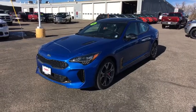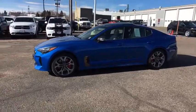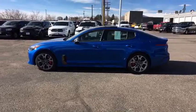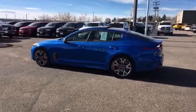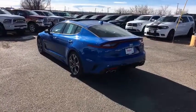2018 Kia Stinger. The Kia Stinger has a design that is sure to leave an impression. It offers the perfect combination of a sporty look coupled with a wide variety of luxurious features. This vehicle has less than 9,000 miles. Here are some of this vehicle's great options.